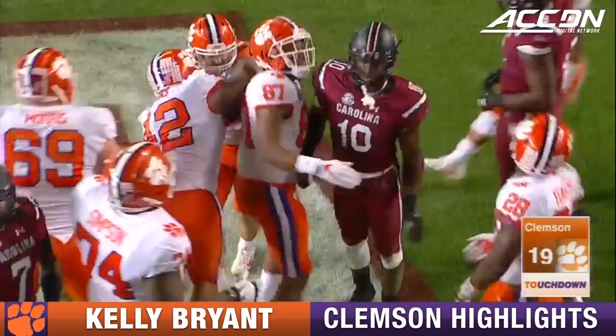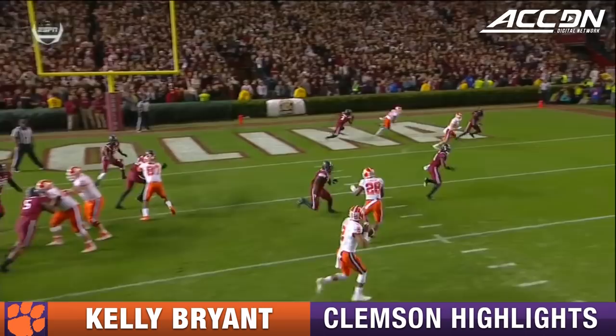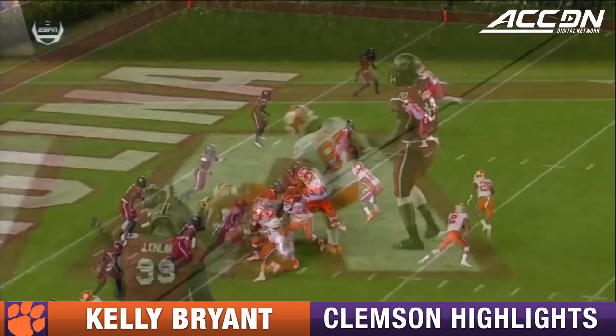You want him to be. Watch Renfro move back inside when he sees his quarterback in trouble. Just uncovers enough, shows his quarterback the numbers, and Kelly Bryant puts the football between the one and the three.